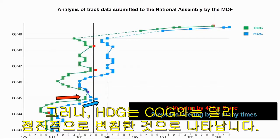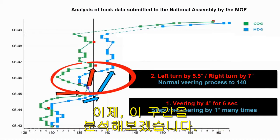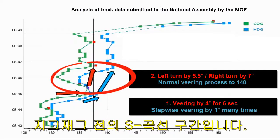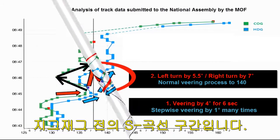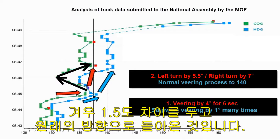However, the HDG shows gradual veering, differently from the COG. Now, let's analyze this section. This is a section to sail to the left and then to the right, in the S-line before zigzag sailing. She turned 5.5 degrees to the left, and then 7 degrees to the right. The result is a return to the original angle, with 1.5 degrees of meaningless angle change.